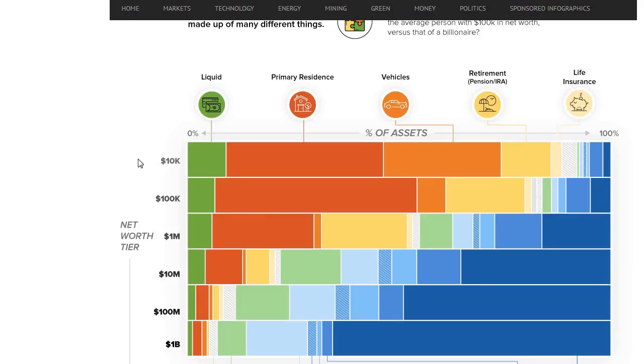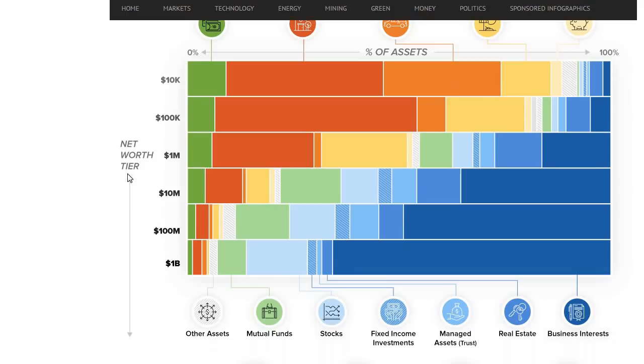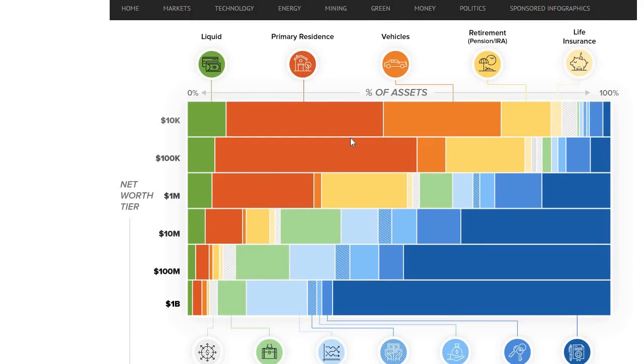The reason I'm trying to tell you this is, you see the stock market, you see business interests, you see the primary residence, all those are a big chunk of people's assets, or their net worth.